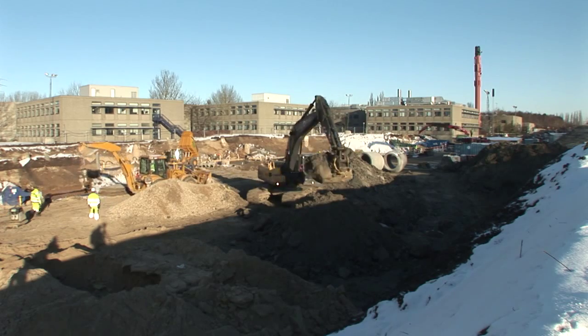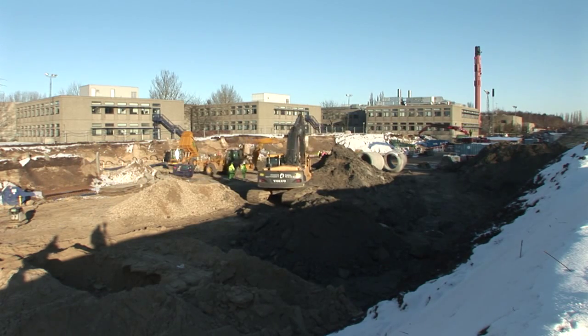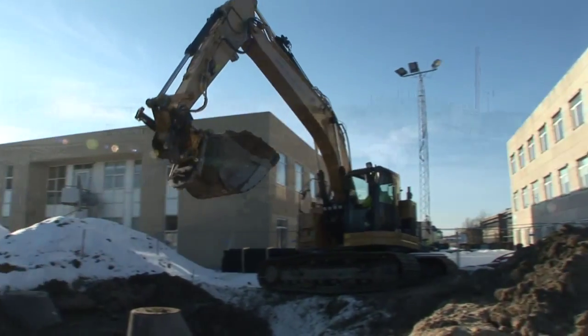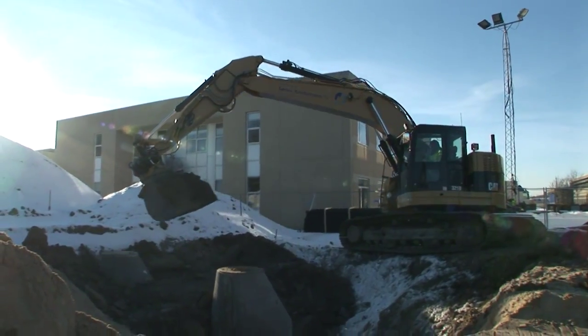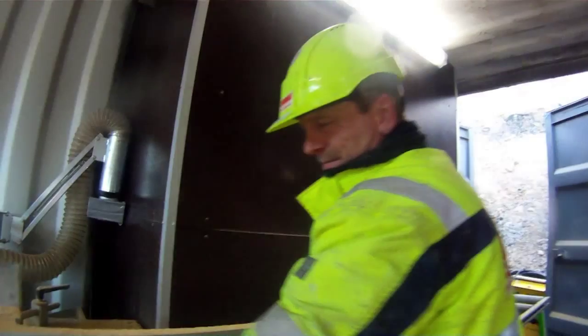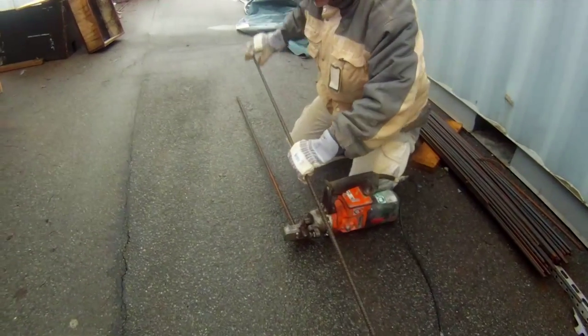Construction in the winter season presents challenges, both in terms of the building process and the work environment. The cold increases the risk of serious accidents. When the body's cold, reaction time is slower, and the safe handling of tools and equipment is more difficult.